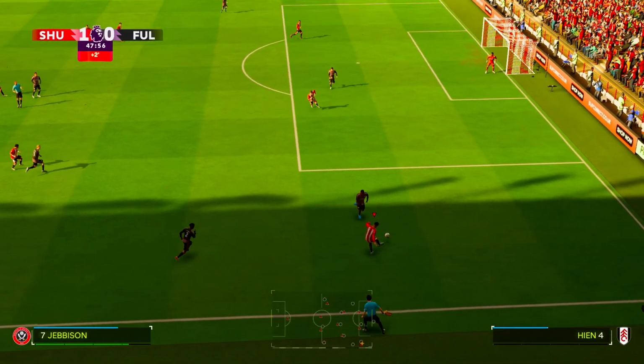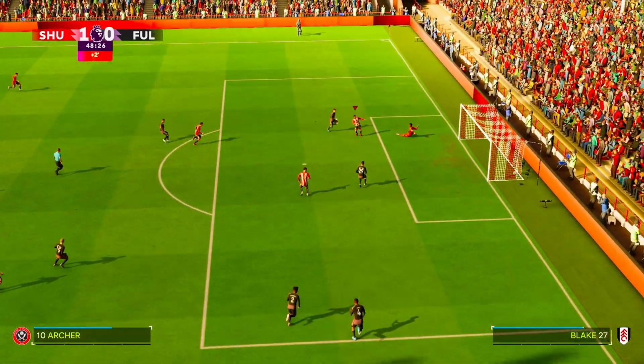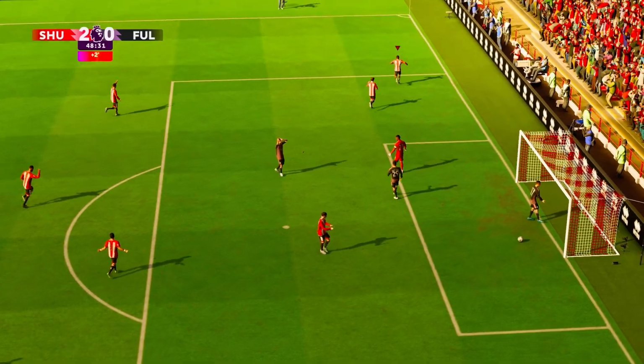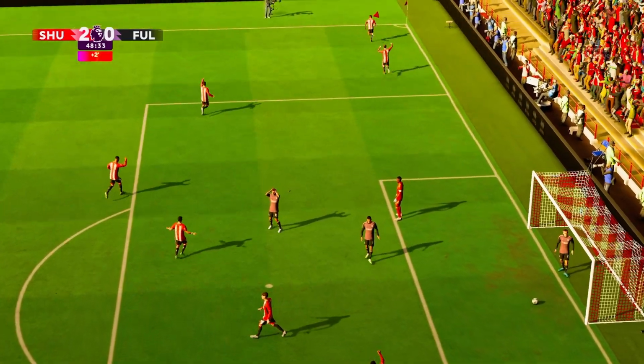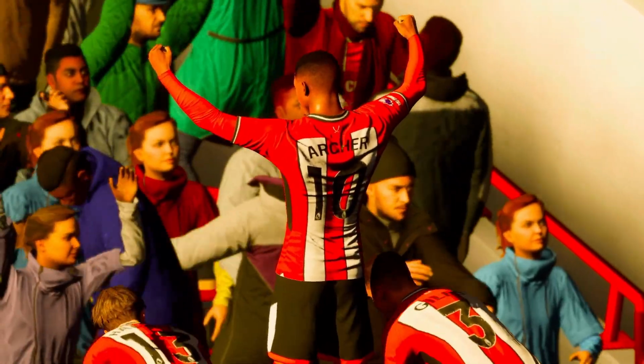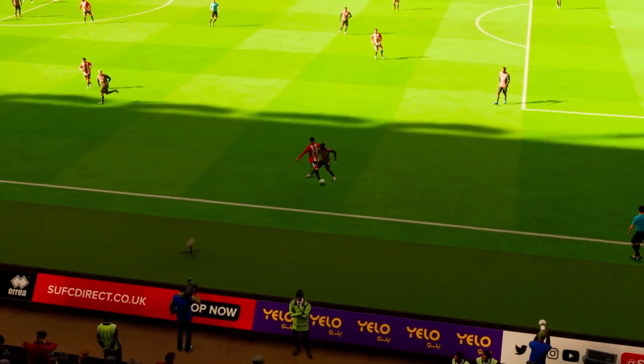Jebison nicks it. Jebison, Archer at the back post, surely for 2. And what a Fulham playing out there. Calamity at the back, given away. And Daniel Jebison swings the cross into Archer, and that should seal the 3 points for the Blades right before the break. What are Fulham doing?